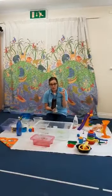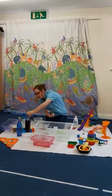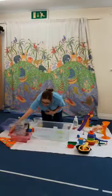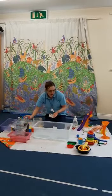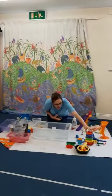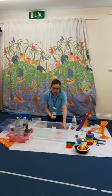Great things are also little pipettes or big pipettes if you can get hold of them, as well as the bowls for pouring. So they were really all things that we've got at home. And then we were looking at what else your child might or might not have at home, but the typical bath toys or plasticky toys. So rings, good old stacking rings, they're really nice little floaters.